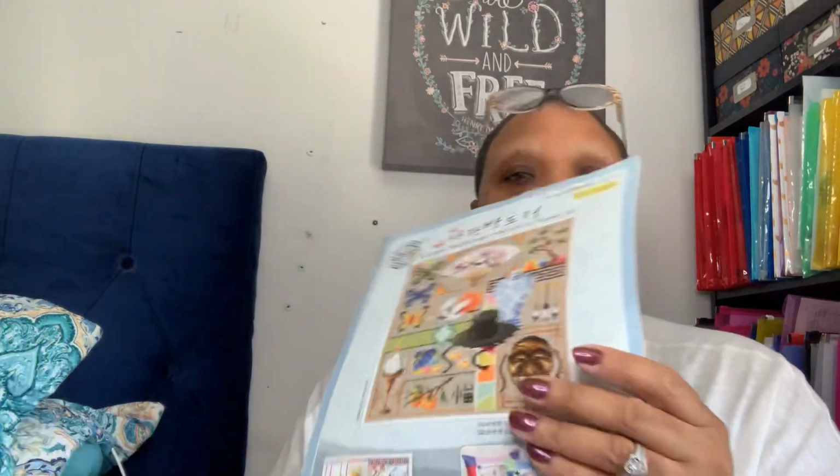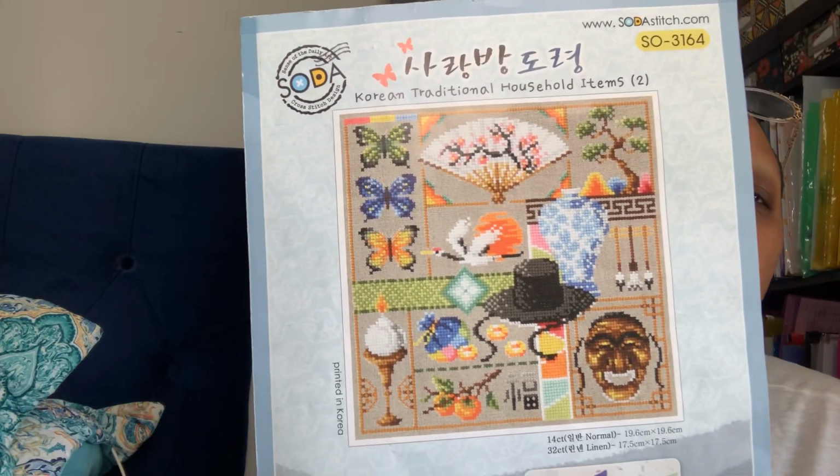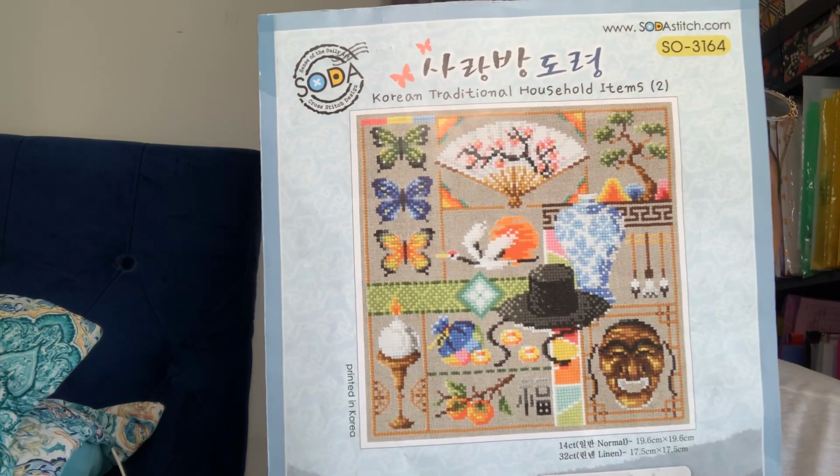The next one is another Soda Stitch. And this one is one that I've had for many years that I'm also not going to take into 2021. Like, I'm going to get this done. Listen, dude, I'm so serious about getting these WIPs knocked out that I'm not even messing around, man. So this is called Korean Traditional Household Items. This is the Korean Traditional Household Items for a male. I also have the other one, which is for a female.